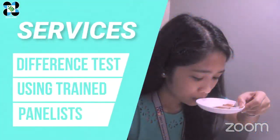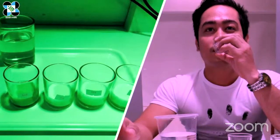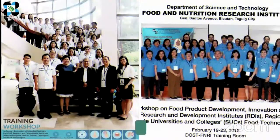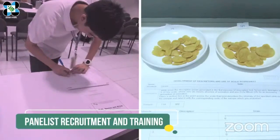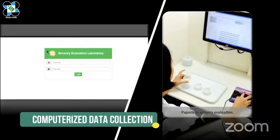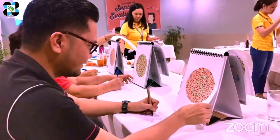Difference test is a procedure used for quality monitoring of in-between batch consistency or changes of product quality through time. Other services: seminars and trainings on sensory evaluation, panelist recruitment and training, consultation on experimental design, computerized data collection.